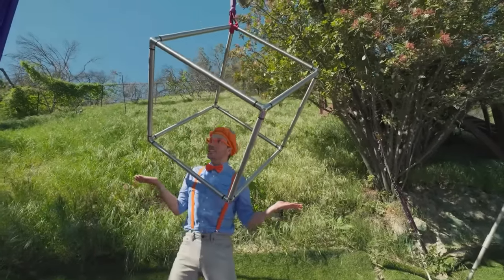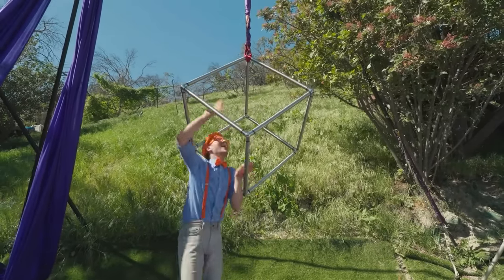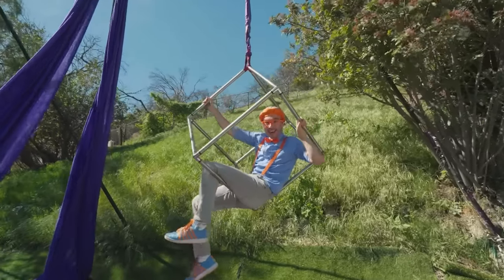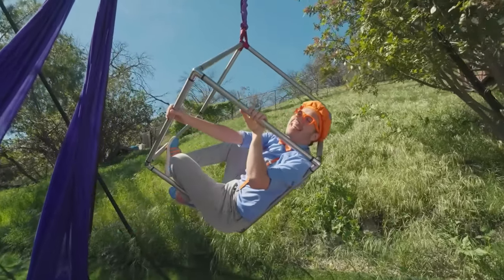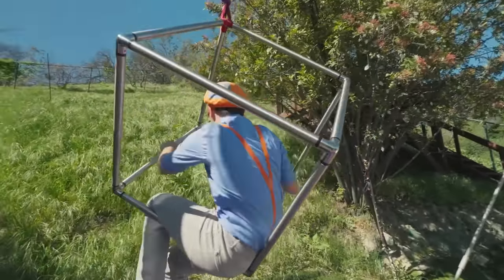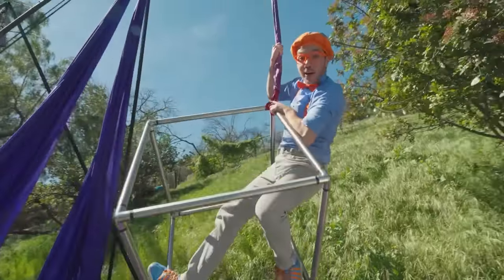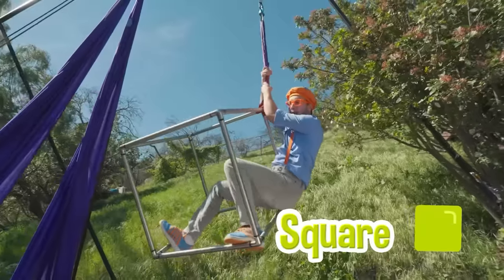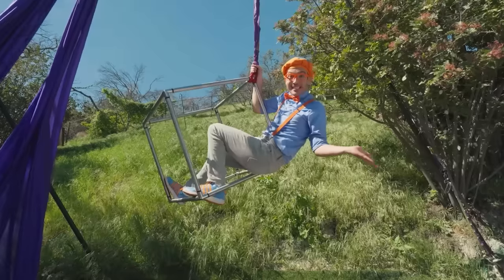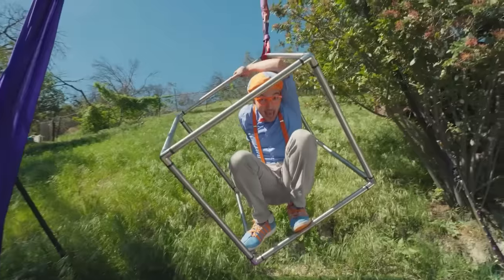Whoa, check it out. It's an aerial cube. Ooh, I bet we can climb up in this. Here we go. Whoa, look. Oh, so relaxing in the cube. Yeah. Hey, do you know what a cube is? A cube is kind of like a square. Yeah, kind of like a square, but it's 3D. Whoa, and every side is the same size. Yeah, all six sides are the same.